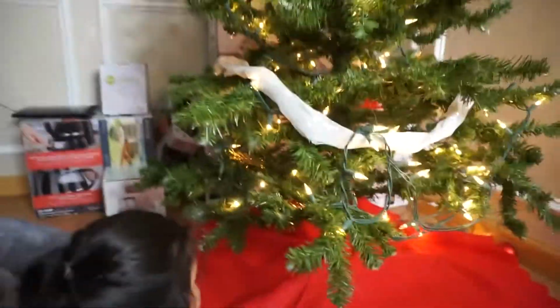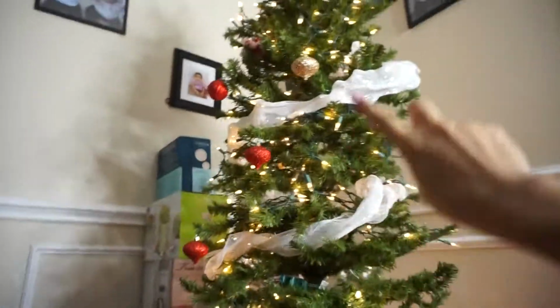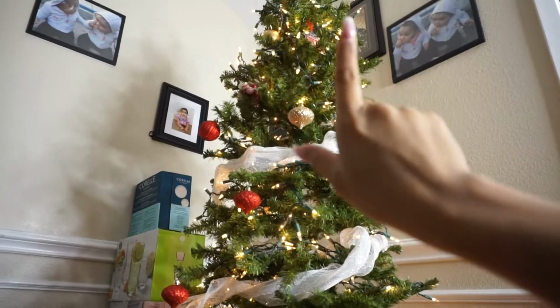Like this. Oh, look, we got a new skirt. So look, on this side I only have like 1, 2, 3, 4. Actually, that's all I have on my tree right now. I only have 4 ornaments, but we're about to put some more.